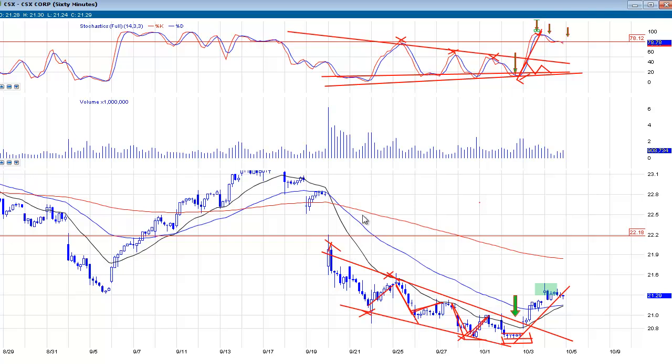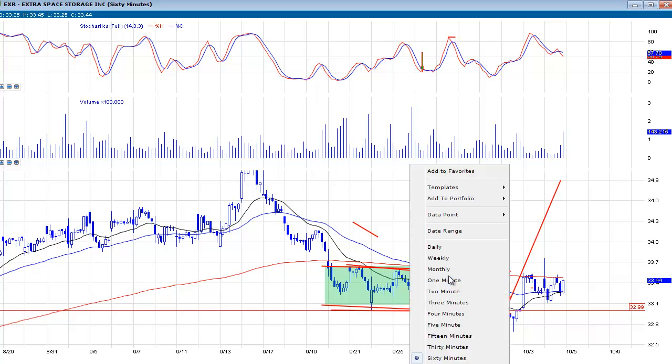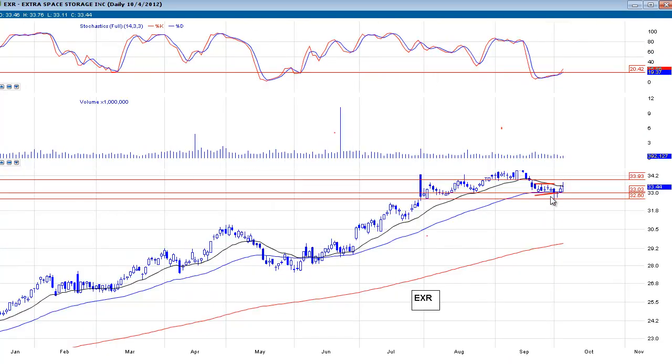All right, let's just take a look here. So again, that was it. The EXR, of course. This was a breakdown, but then we had an oversold stochastic pop back up. It just was a pop and a drop, and this actually still looks good. So actually, a little update for going into tomorrow. This actually continues to look very good.